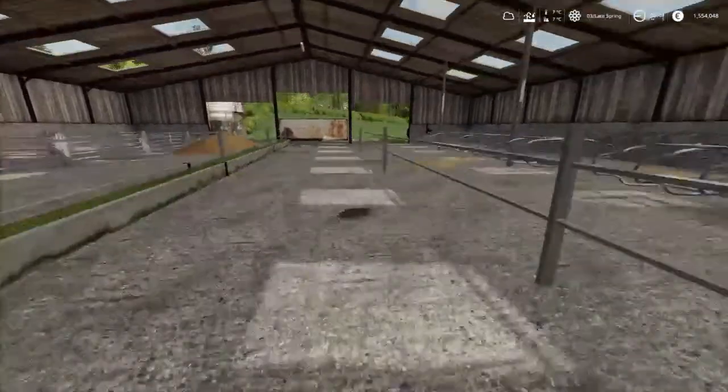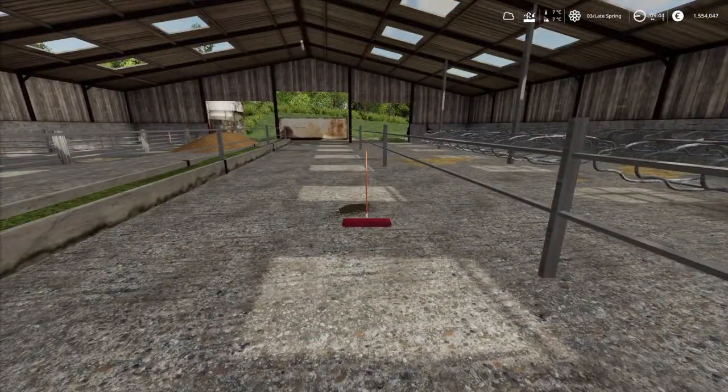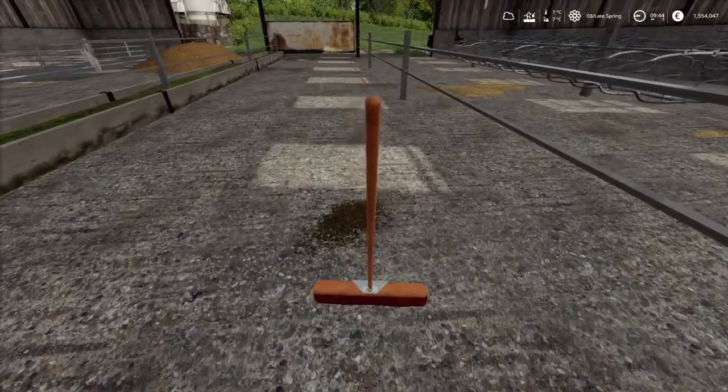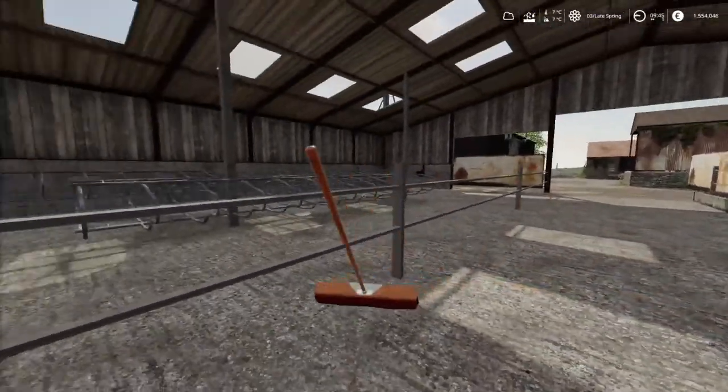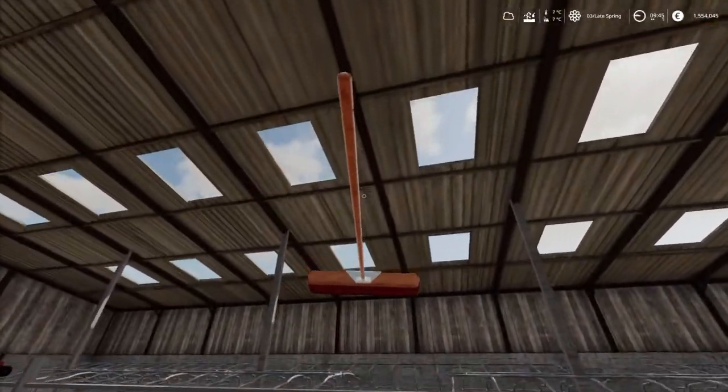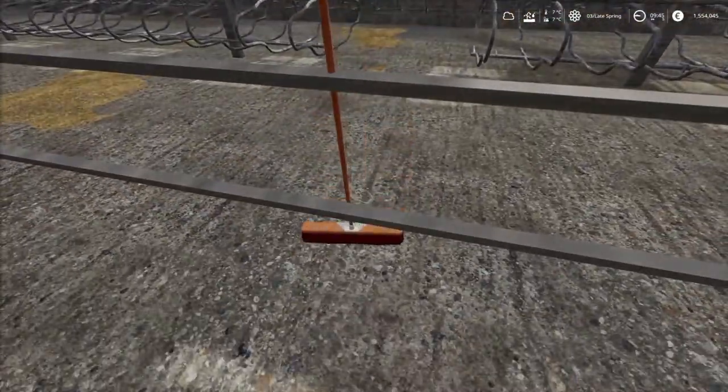There we go, just missed a patch there. That's what happens with the broom. Did that the other day. It landed on top of the roof of the building. Right, that's that done. So yeah, they are a bit low on straw, so definitely need to do some straw at some point.